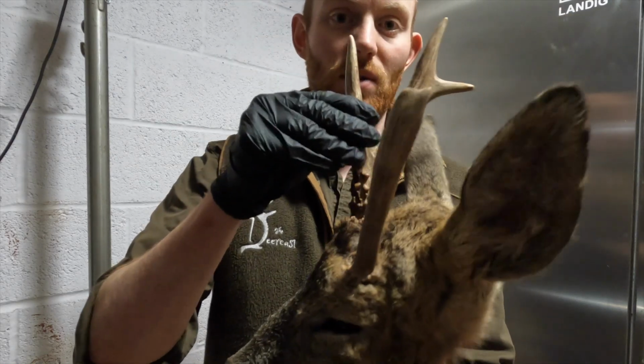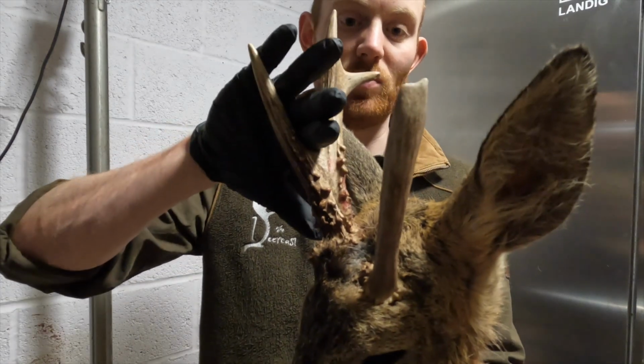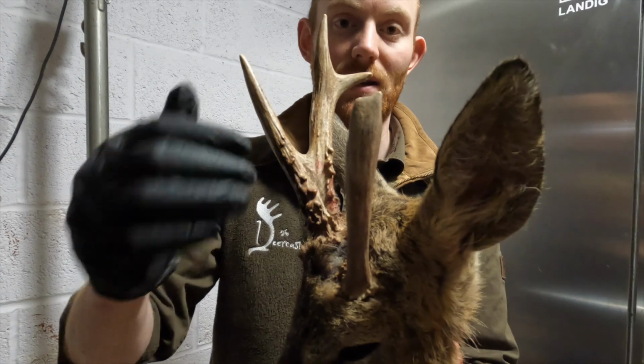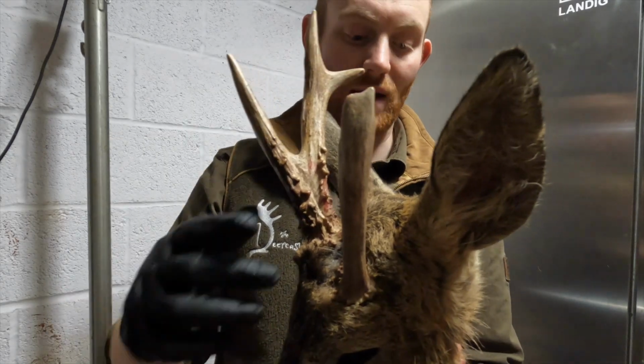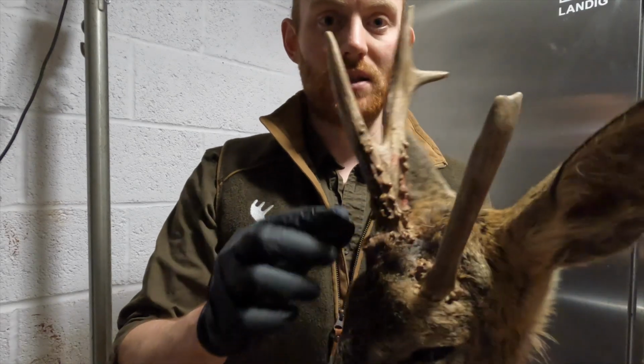And you can probably see why I wanted to take him out, because if and when he was fighting with another buck, this side would potentially engage with the other deer's antlers, but this side would not, and potentially cause a fair bit of damage. He was quite an old animal, but otherwise in relatively good condition.